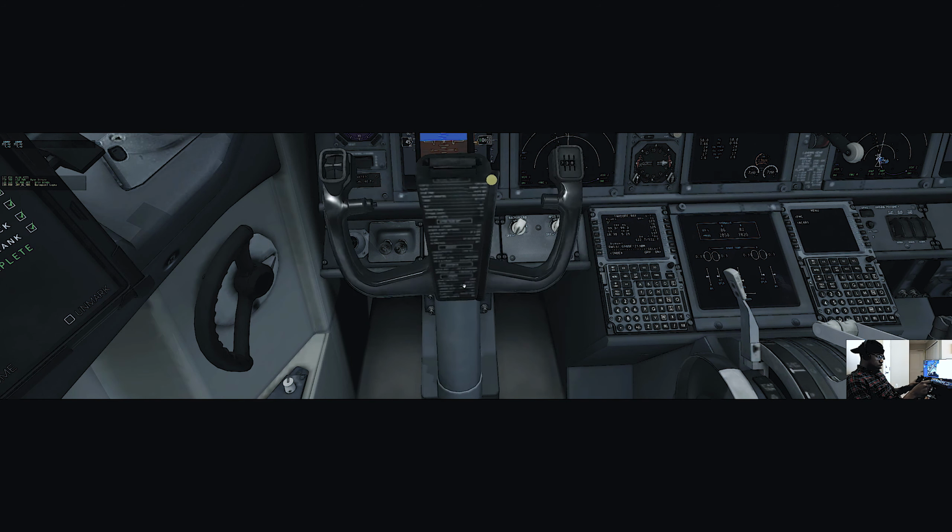I found the only way to combat that has been to turn down the textures a little bit, but I've got 32 gigs of RAM. I'm running a 2080 Ti, and I don't know why that happens, but hey, it's all good.